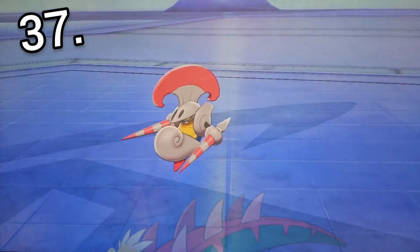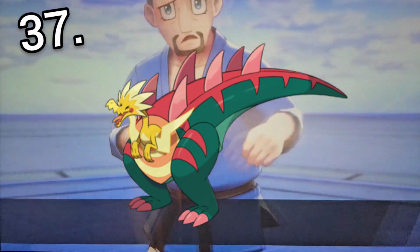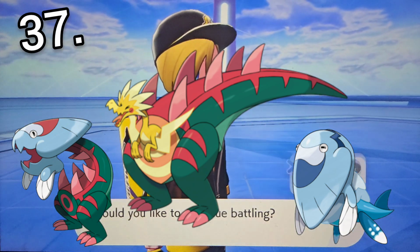Number 37 is Dracozolt. The electric half would have definitely been much higher if it was on its own, but oh well. Dracozolt definitely looks more natural than the Vicious due to the parts being actually attached correctly, which makes me like it more.